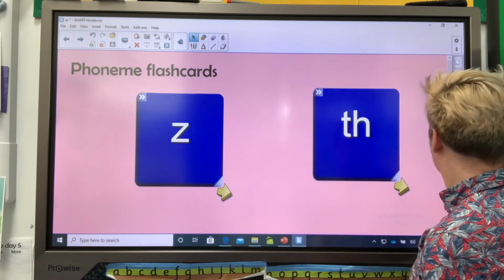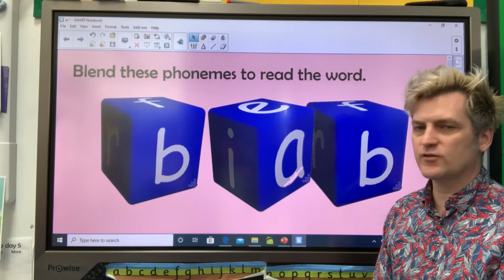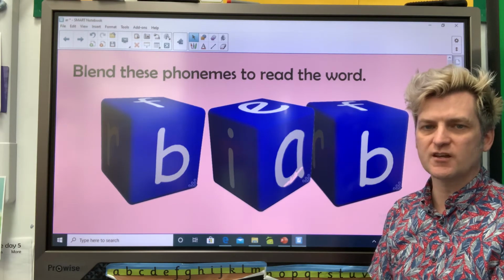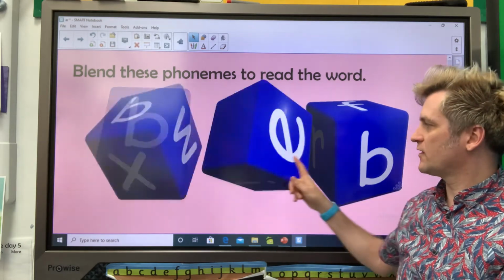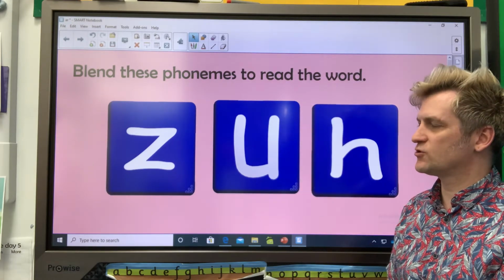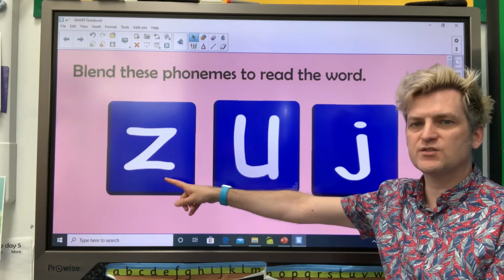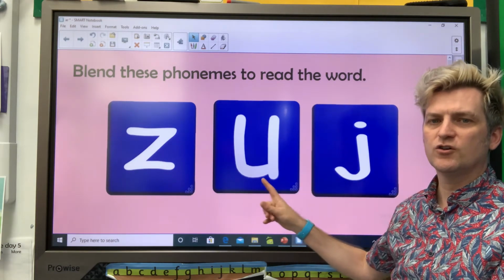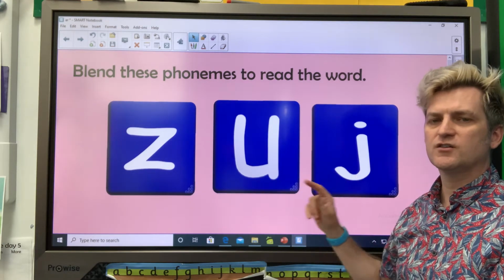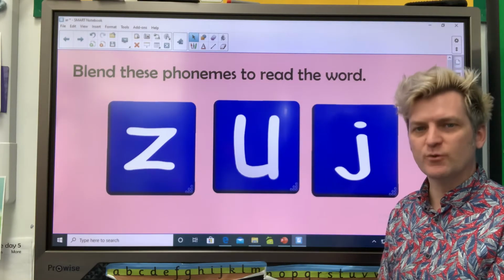Are you ready? Here we are. So, let's look. We've got our 3 phoneme blocks there. We've got our consonant, vowel, consonant. Are you ready? Here we go. Let's blend these together. Now we can't do that one. Let's do this one. Z, o, j, zudge, zudge. Doesn't sound right, does it? But we've used our phonics.